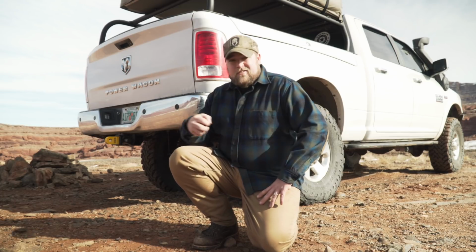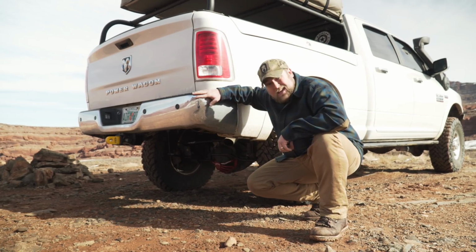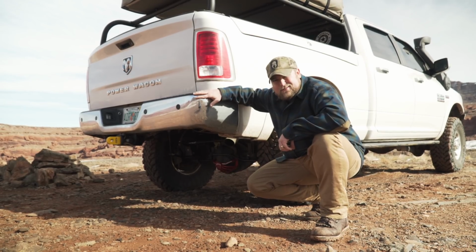That is a MagnaFlow exhaust. You might have noticed that I don't have the factory trash can on the back of my truck. And if you're confused by that terminology, that's the factory resonator. We cut that off, installed a MagnaFlow muffler, and added a custom high clearance tip. This way it can't get scraped, smashed, or anything like that when we're off-roading. I love it.